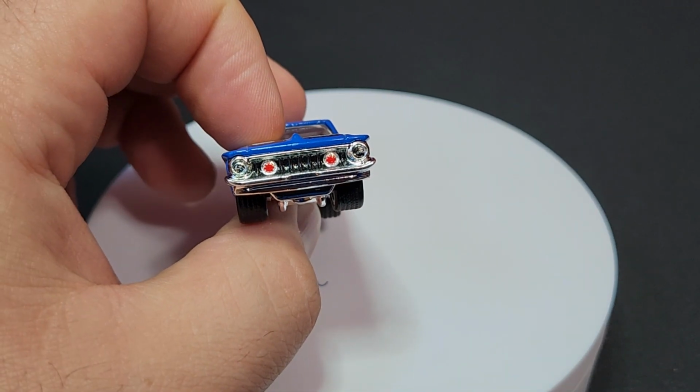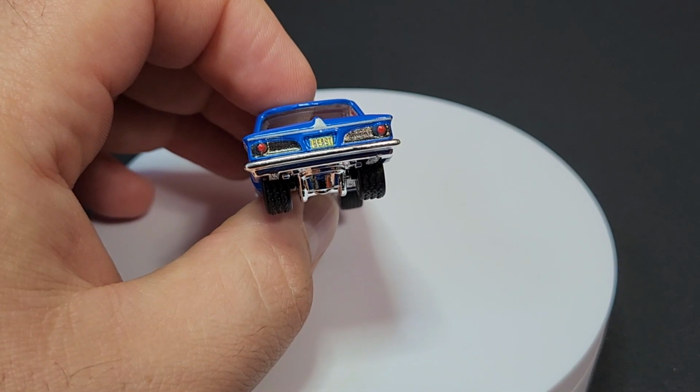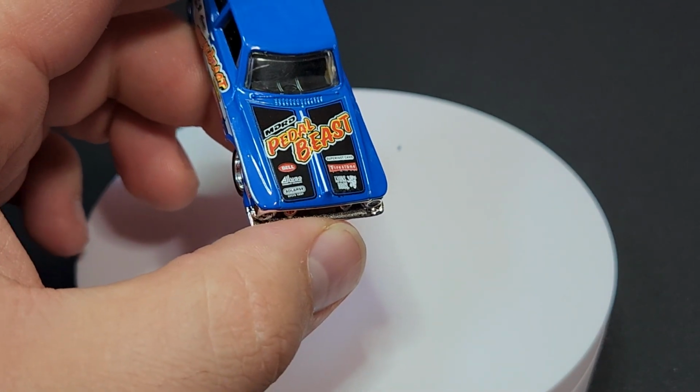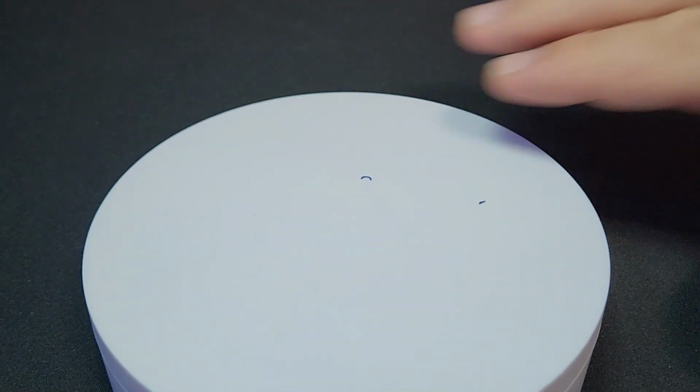Full print on the front. Looks pretty good. Full print on the back. Does say Beast on the plate. And then there is that print on the hood, just carrying it forward. Looks pretty good. Again, Eldar 58. Looks pretty good.